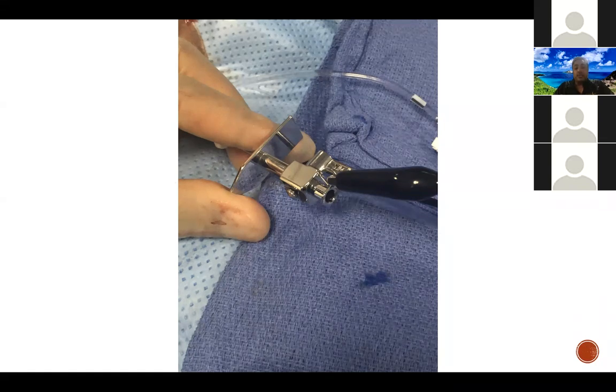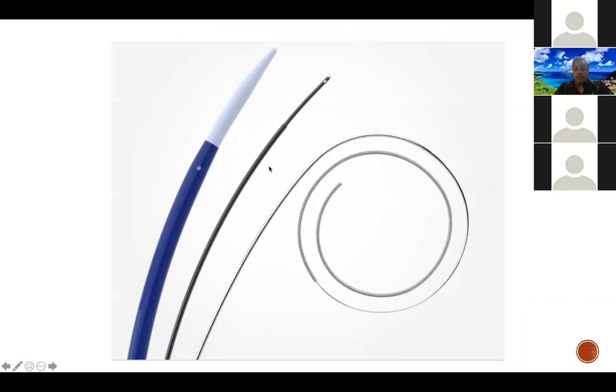So you don't necessarily need the Baylis. If you want to visualize with the BRK1, you can. With the Baylis, there are some different options here. Obviously, the needle is an RF needle, so I like it because it doesn't jump. Like if you have an atrial septal aneurysm or a thick septum, it doesn't tend to jump as much.